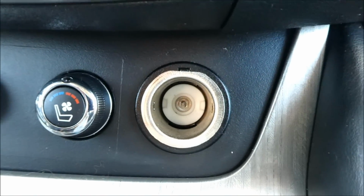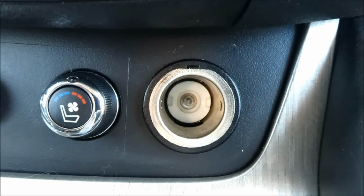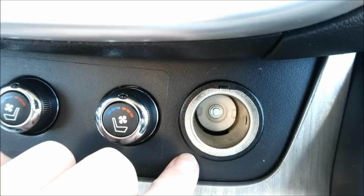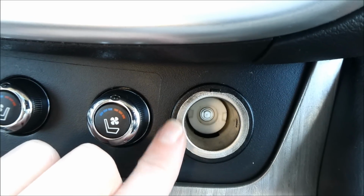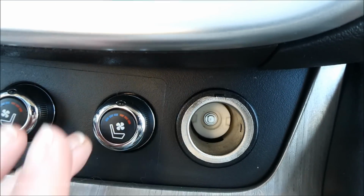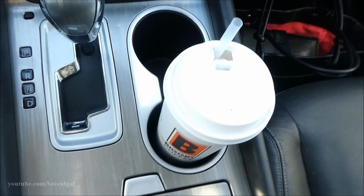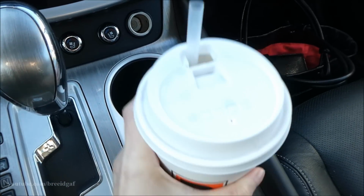And then over here, just a cigarette lighter. But a lot of cars don't come with these anymore. When I got this car, there was not a cigarette lighter in here. You could probably just use a phone charger or something in here. I don't even know if the cigarette lighter actually works or not. And then right in the center here, I have two little cup holders. I have my Big B latte right there, all nice and warm and ready to go.